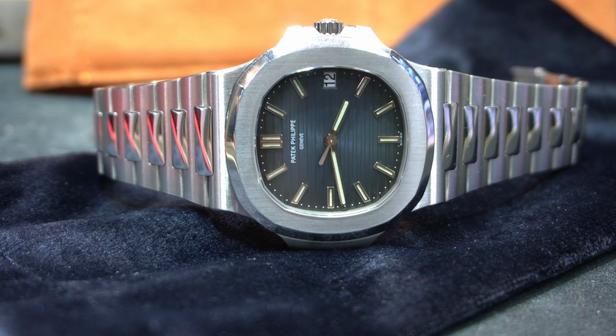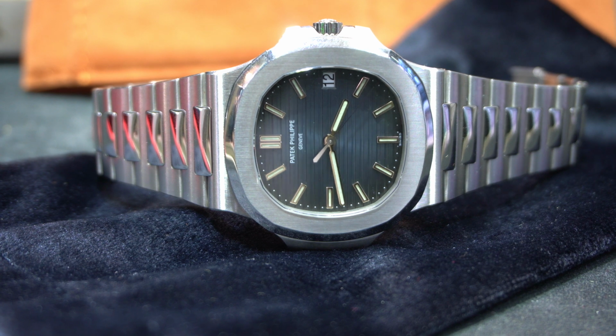In fact, even Hodinkee asked Patek to comment on it. And they did confirm that the stainless steel Patek Philippe 5711s are no longer in production. They've been discontinued. So why would a brand do this?